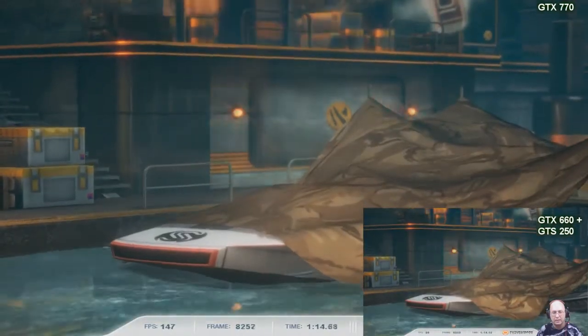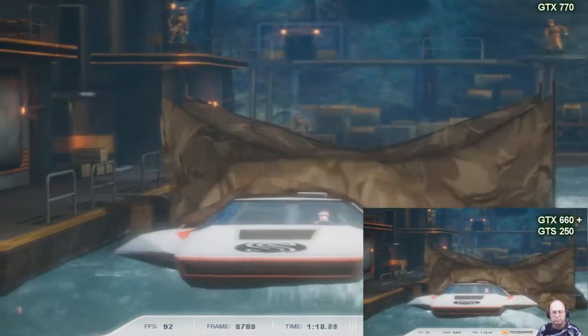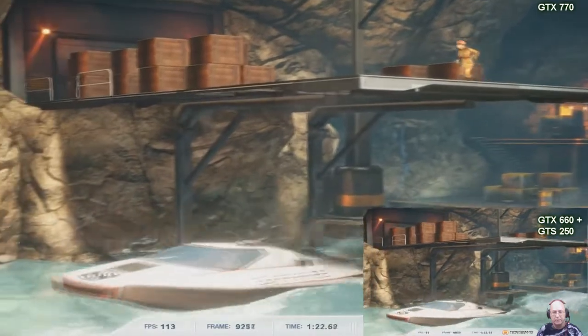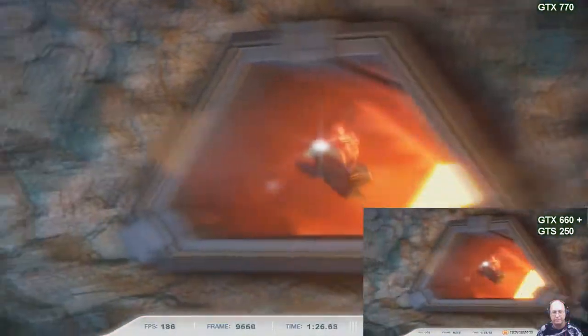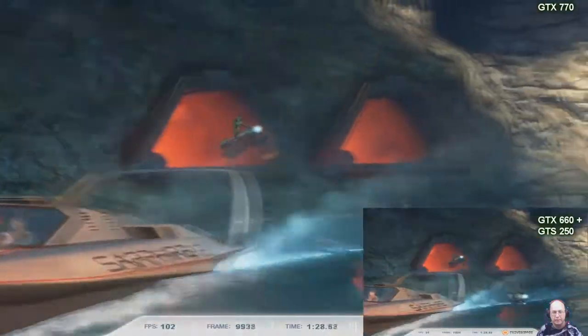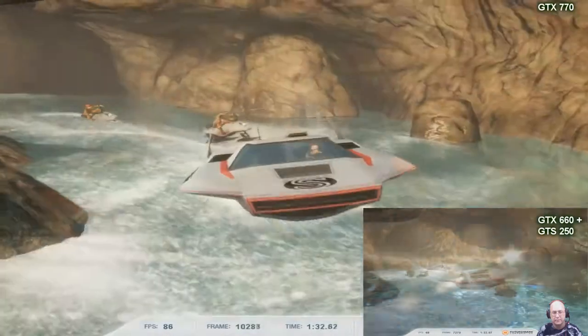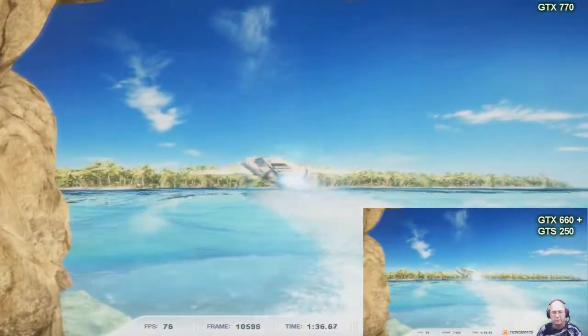She's completely dry on both of them. The videos are going to be the same. I think I mentioned that. It's really how fast and how efficiently can the video cards process the videos. 184 to 100. Yep, FPSs are jumping around, but it does look considerably faster on the 770.